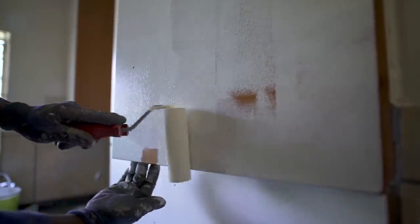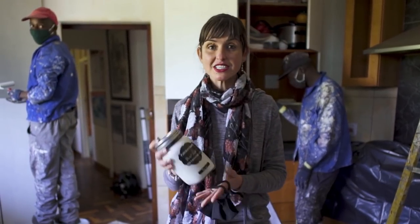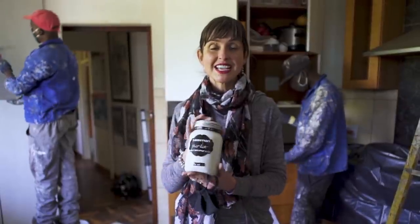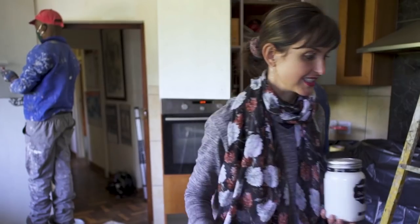There's a lot happening in the kitchen. So we've cleaned all the surfaces well with lacquer thinners. The fridge is being painted in matte black. We're doing the top sections of the cupboards in duvet, and we are moving fast.